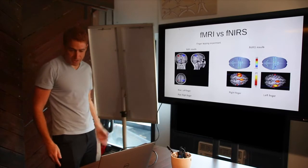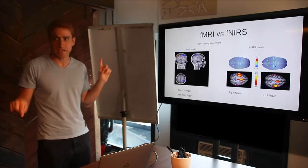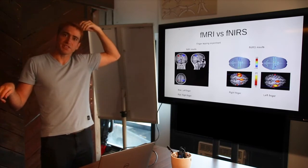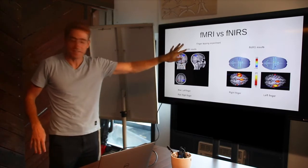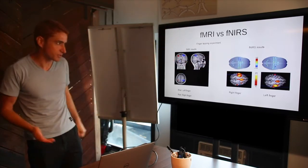So people have compared this measurement technology against fMRI, and they've done this, for example, with finger tapping experiments. If you tap your right finger, then a little spot on your left motor cortex lights up. If you tap your left finger, right lights up. They've done this with fMRI many, many times. People have also done the same thing with functional near-infrared spectroscopy, and you get the same result.